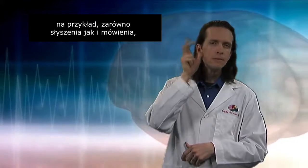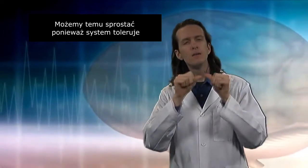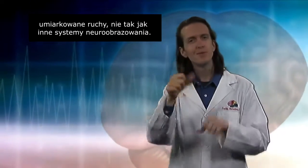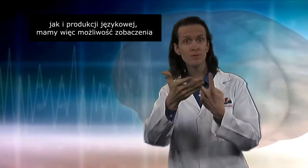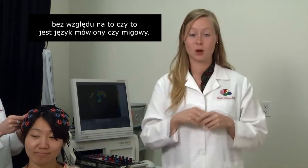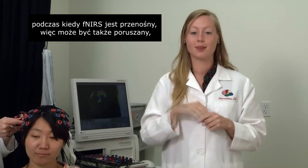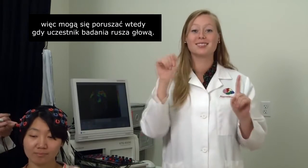For example, both hearing and producing spoken language, or seeing and producing sign language. We can accomplish this because the system can tolerate moderate movement, unlike other neuroimaging systems. And because this allows us to study both the perception and production of language, we are able to see a fuller picture of human language. The FNIRS helps us to understand how the brain processes language, whether it is spoken or sign language. The fMRI only captures language perception, while the FNIRS is portable so it can be moved, and the sensors are lightweight so they can move along with the participant's head.